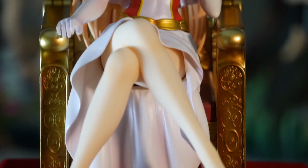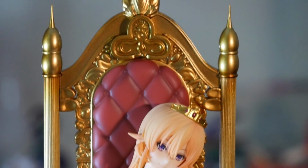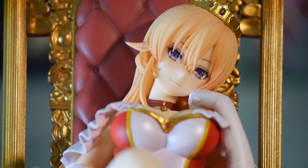Erina herself is absolutely flawless. I've noticed that with the last few Good Smile Company figures I've received, the skin tone has been ever so slightly off, just not quite up to their usual standards. But that's certainly not the case here. It's a beautiful, natural colour, and it looks very smooth.